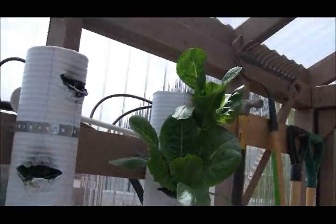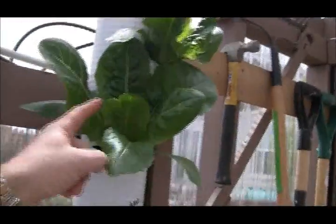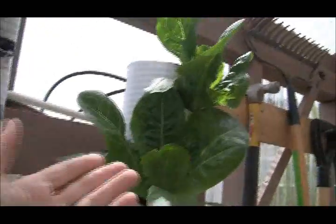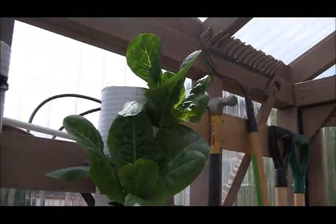I'm not sure what's going on there, but the lettuce I did start at the same time in the vertical hydroponic system is growing really, really well. You can see how much larger the leaves are. They both taste good, but I think this is going to obviously produce quite a bit more.